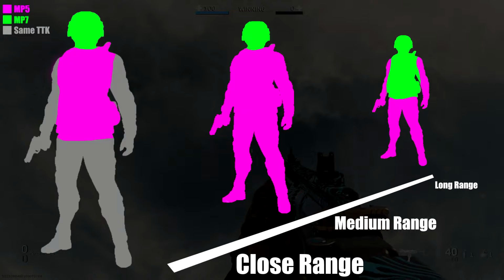Obviously we can't test all 1,000. At least I'm not going to. Be my guest if you'd like to. So you can use these maps as kind of a general rule of thumb. Up close, if you're confident you can get a headshot, 1-2 headshots, then the MP7 will probably be the gun that's going to kill faster for you, and so on and so forth.